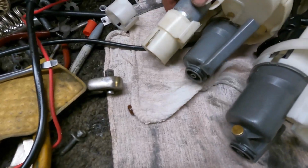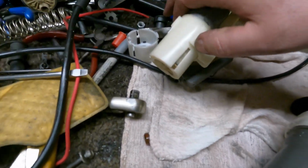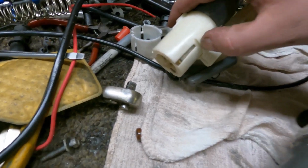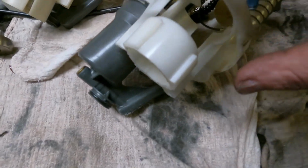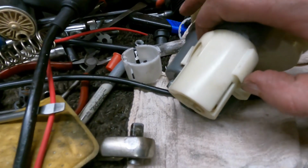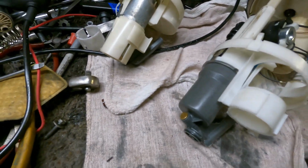All right, so I'm going to show you on this old busted one that I've got, but you want to cut this flush with basically the bottom of this bracket looking part. So cut that whole bottom of the basket off flush with this lip, and that'll get your 450 pump right where it needs to be. You see it right there, just flat off right there, and you'll be good to go.